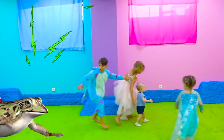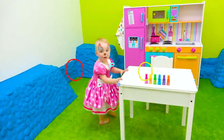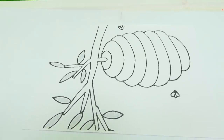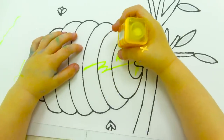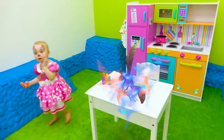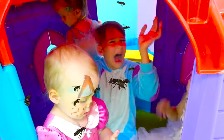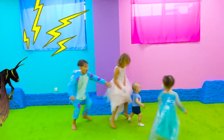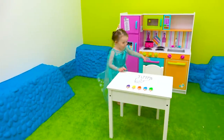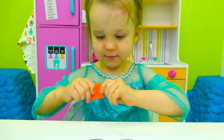Yellow. My favorite color's yellow. I like yellow. Colors, colors, what's your favorite color? My favorite color's orange. I like orange.